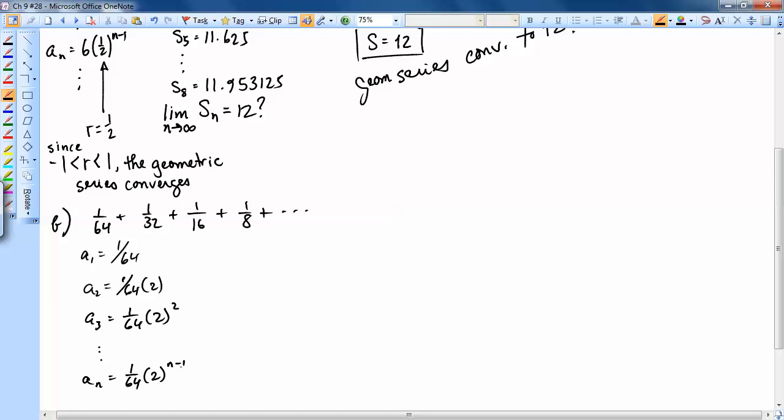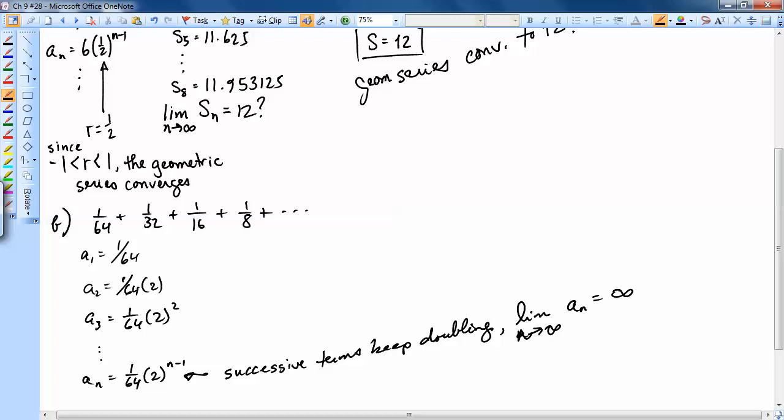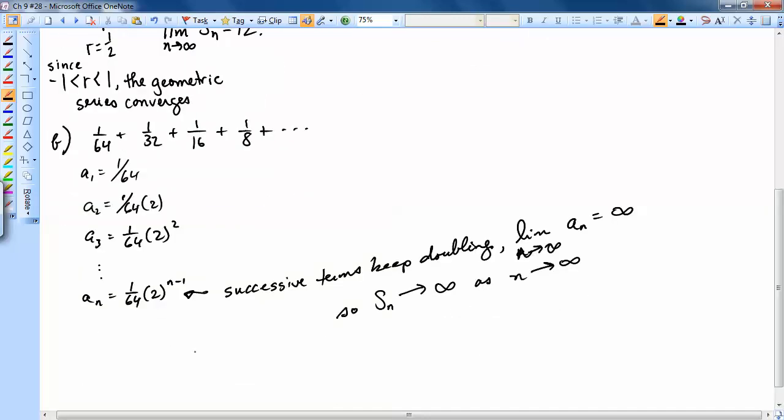And the nth term would be 1 over 64 times 2 to the n minus 1. You can tell pretty quickly that as n gets really big, that number is going to be huge. So successive terms keep doubling. And the limit as n goes to infinity of the nth term is also infinity. So if I keep adding up sums, that goes to infinity too, right? As n goes to infinity. Basically I'm adding bigger and bigger numbers to it. And at some point I'm adding massive numbers, so there's no way that this sum converges. The whole series diverges.